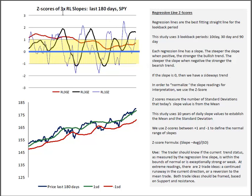This is the z-scores of 3 different regression line slopes, the 10, the 30, and the 90. And we're looking at the z-score of the slope, meaning how steep up or down have these been compared to their own performances over the last 6 months, and then expressing that as how normal or exceptional that is on the basis of the number of standard deviations away from average. And so the thin blue line is the 10 period. It's just beginning to depart this plus or minus 1 range of normal.